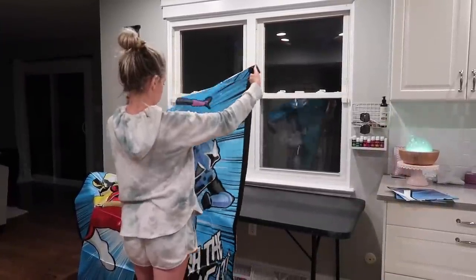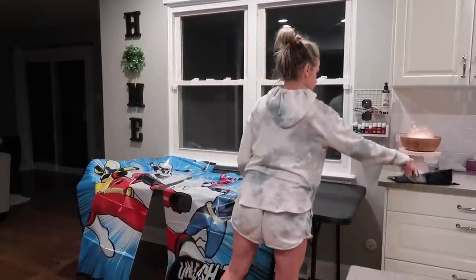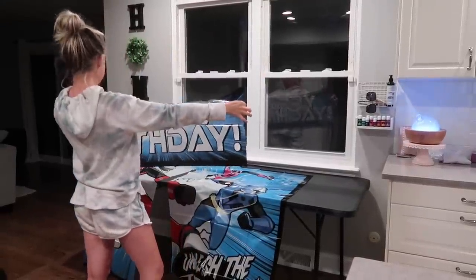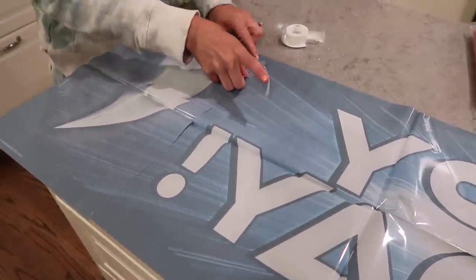And there's also a big section that goes on top that says happy birthday that we wound up just putting on the table instead of on the banner. So we're gonna put this up as a little backdrop first, and then put the tablecloth on, and then put the balloon arch up.